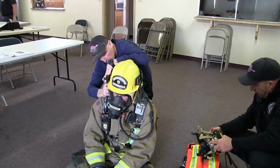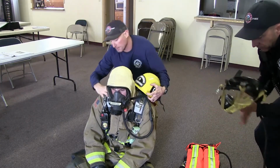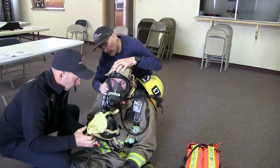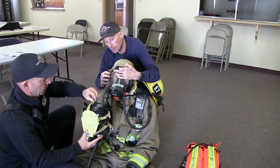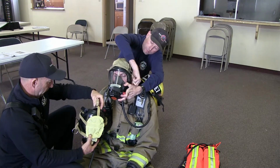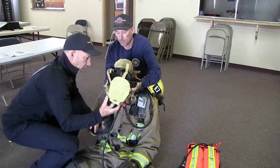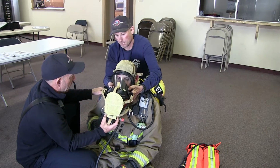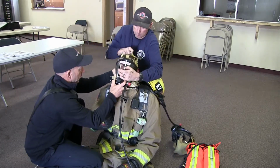So I am just going to start loosening up his helmet. This is a good move, just to take his helmet off and just hang it right back here. I'm going to remove his shroud, and then I'm going to start to loosen his face piece, keeping pressure on it. All right, Ryan. When I tell you hold your breath, we're going to swap masks. Hold your breath. You can take a breath.